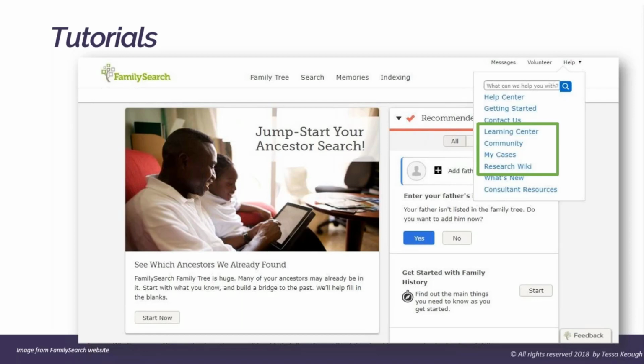And the major players in the genealogy field have excellent tutorials on their websites to help you get the most out of their sites and learn more about family history in general. So whether it's in a written or video format, you're going to be able to follow along with the tutorial and learn a variety of subjects and skills.